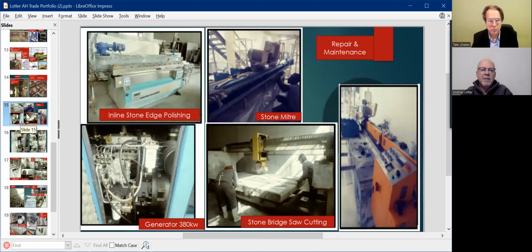This company is Sangengalo Marble and Granite. This was a stone industry where I worked, and my key responsibilities were to maintain and repair the machinery on the floor. I did maintenance on the machines, replacing motors, replacing bearings, replacing sliding beds, and also hydraulic parts. Next slide.